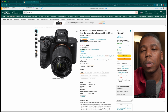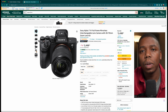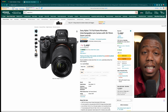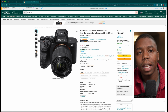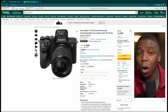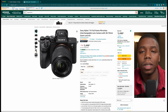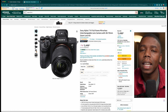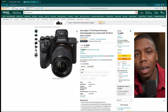This package comes with a 28 to 70 millimeter lens. This package with the lens is normally $26.99, but this Black Friday and Cyber Monday, you can pick it up for just $24.98. This is a solid all-around camera when it comes to content creation because of its versatility and all the things that it can do. It is a little bit on the pricier end, but if you've been thinking about getting this camera, this is a great time to get a couple $100s off.